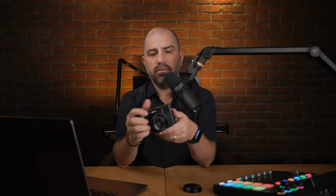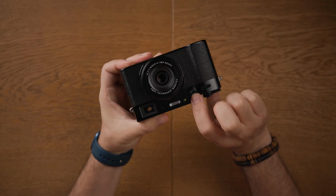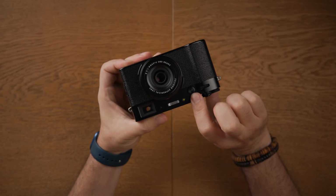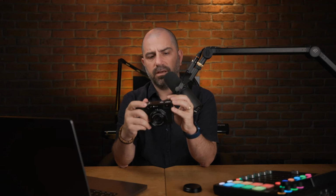What's the use of the built-in ND? You can use this ND filter without attaching another one. Slide it right and hold to activate. Look through the viewfinder and hold the left button to see the movement. When you slide it to the right and hold it down, you access the ND filter and it activates. When you look through the viewfinder and hold down the button on the left, you'll see the movement happening here.